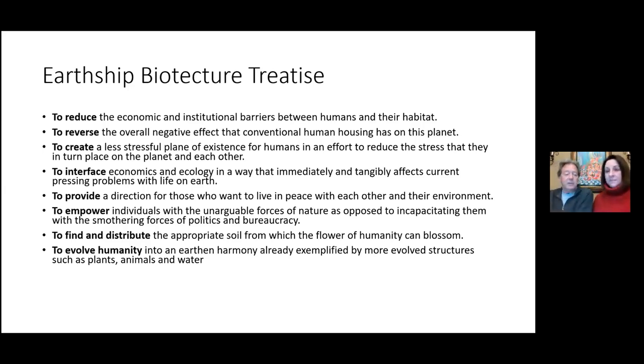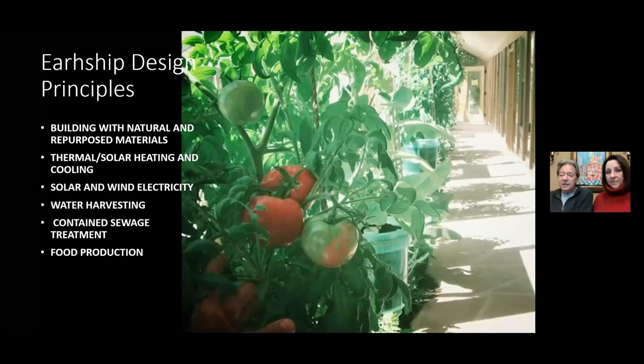Just like all the houses that we have, when they're built, they funnel water away from the house. But in the Earthships, water is funneled toward the house and then captured for use. So it's sort of taking advantage of what nature has to offer, making use of the sun, making use of the ground.